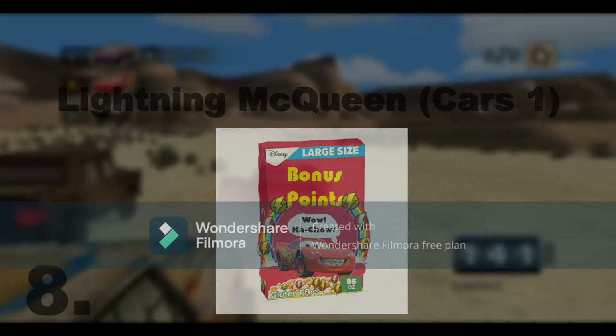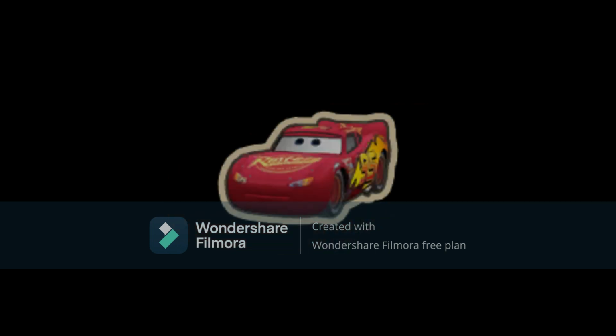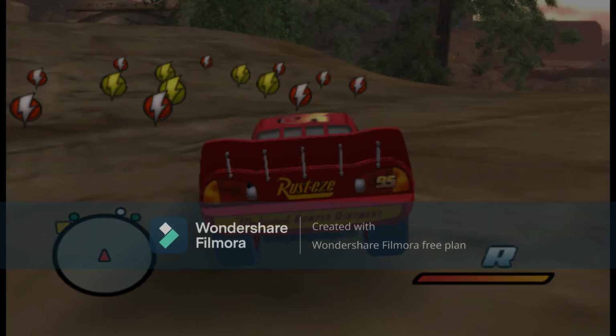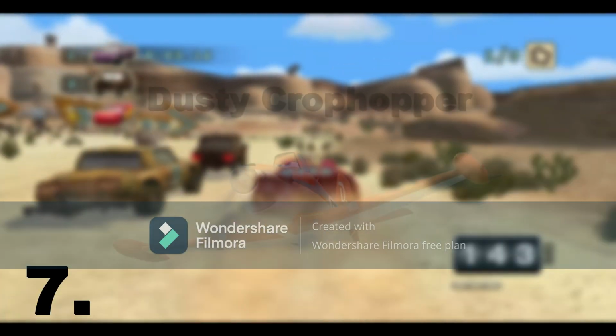Number 8. Lightning McQueen. And now for number 8, Fat Dumpster is basically, well, he's kinda fat. You know what I mean? I mean, look at him compared to the other racers. He put on a few pounds, he's very big boned. I mean, just because you're in a Cars video game doesn't mean you have to eat all the bonus points. You know what I mean? Anyway, let's move on. Number 7.